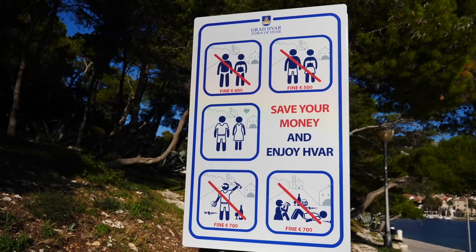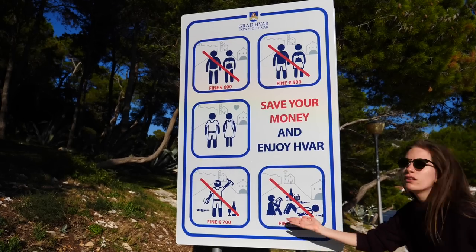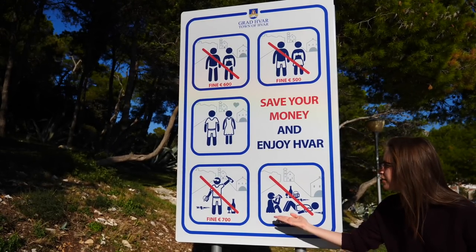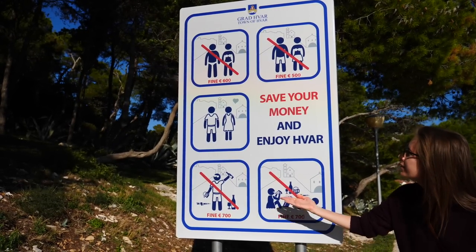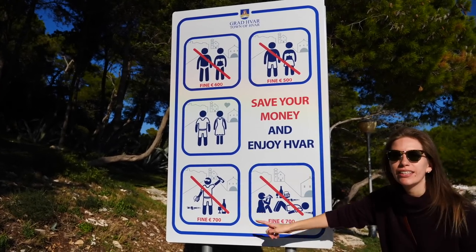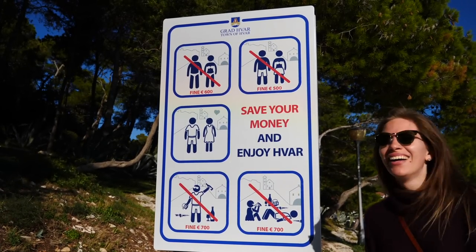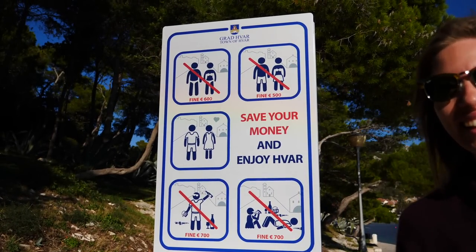Here are the rules, guys. Basically, just don't be an idiot. Don't pass out drunk. Don't eat pizza. Don't parade around town half naked. Don't be rowdy. I feel like those are a million and one ways that I could easily get fined. Especially the pizza.